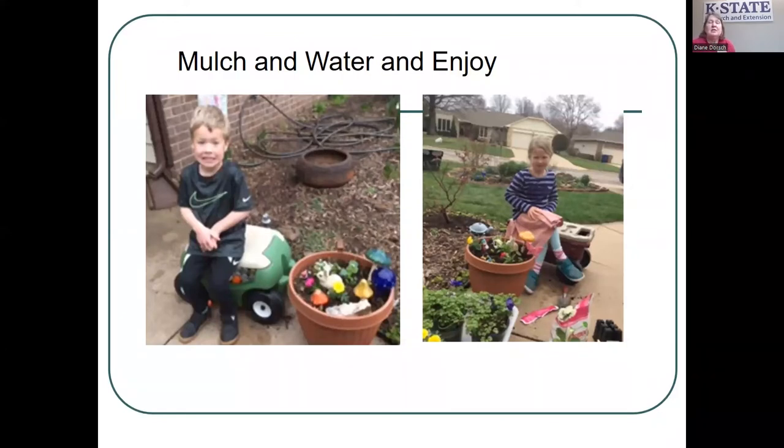Kids love things if you tell them, let's plant a salsa garden in our pot. Let's plant a pizza garden in our pot. Some of the things that they love: spaghetti garden. So tomatoes and garlic or cilantro or whatever you want to put into your pot, they would think that was the most fun and enjoy watering and helping you take care of that.